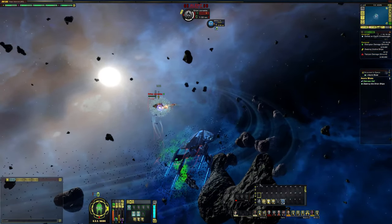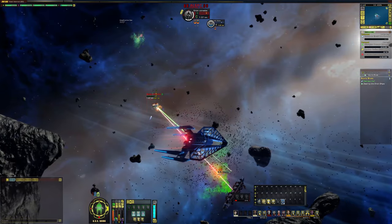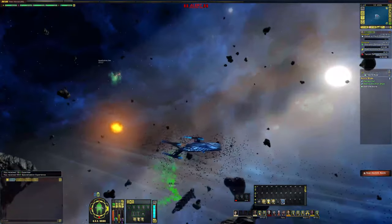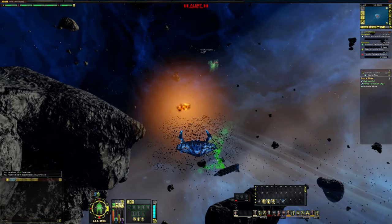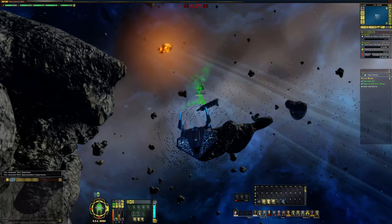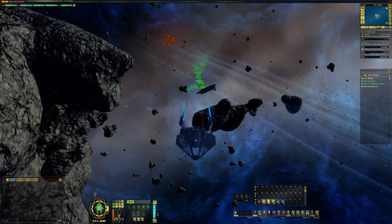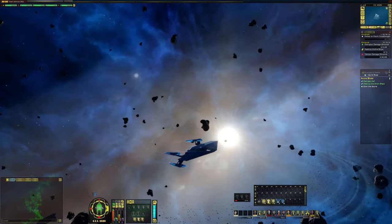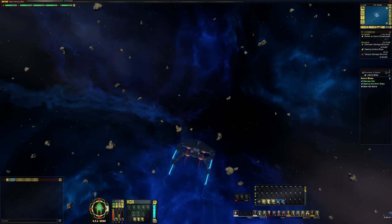Let's confuse him again. Now he's disabled, not moving. And exploded. Cool. Alright, let's put these guys back on. The hull, get on the hull. There we go. Alright, let's go to the Solene Dyson Sphere and take a look at how this thing looks with different shields. This should be interesting.